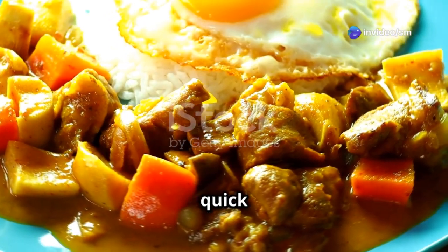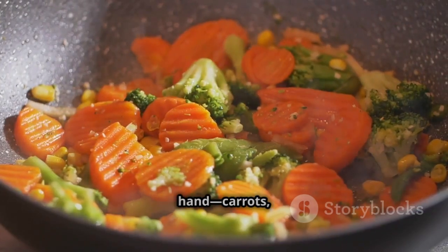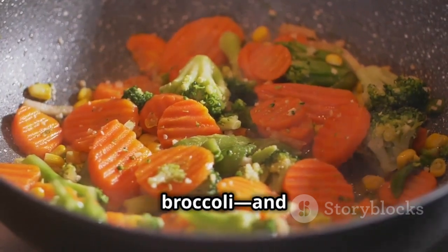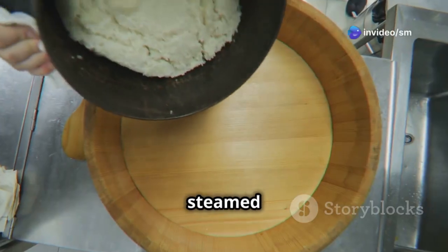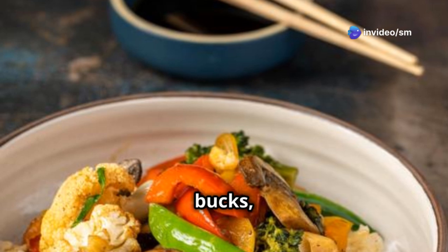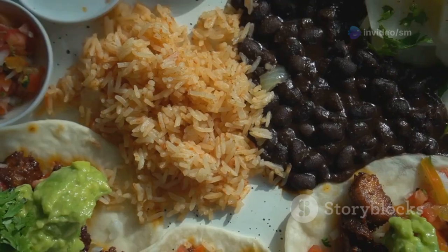Next, we've got a quick and healthy vegetable stir-fry with rice. Grab any vegetables you have on hand, carrots, bell peppers, broccoli, and stir-fry them with soy sauce and garlic. Serve over some steamed rice, and for just a few bucks, you've got a nutritious, filling meal that's bursting with flavor.